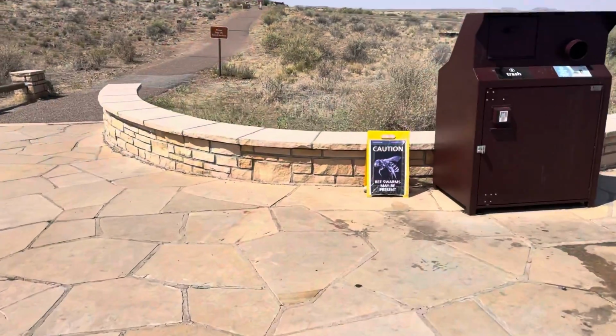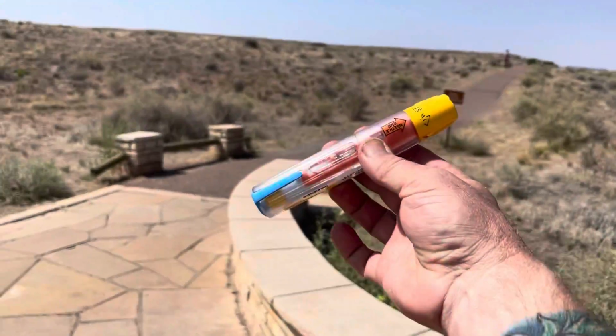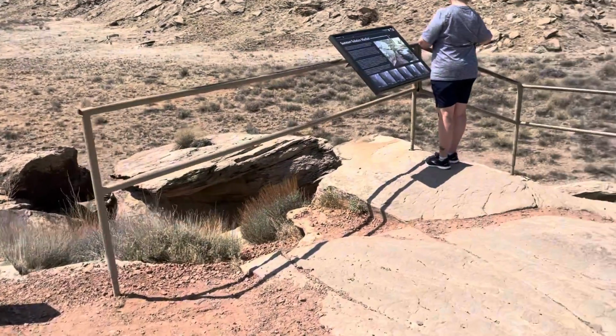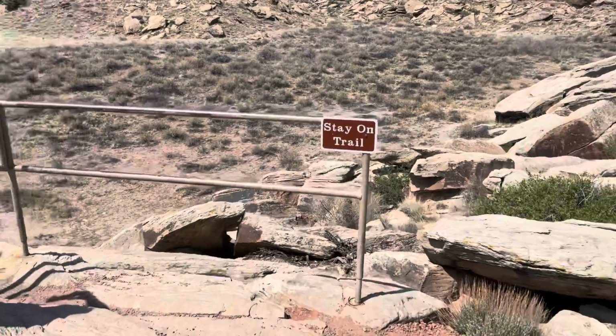All right, this is not a welcoming sign. Bee swarms may be present. Bringing the EpiPen with me this time. The question of being on the right path has always come up. I'm heading out here for the solstice, and look what I find.